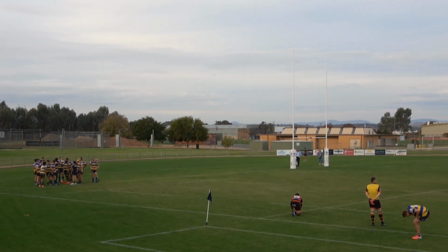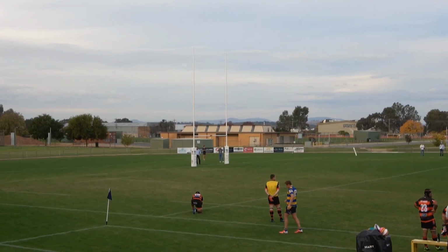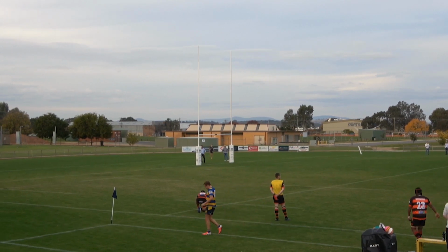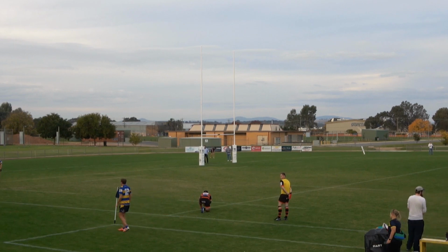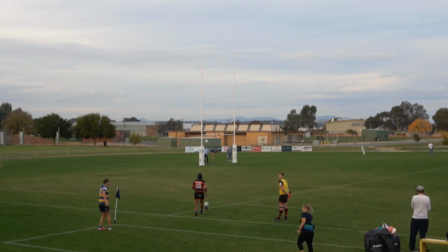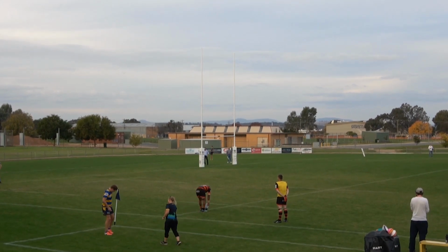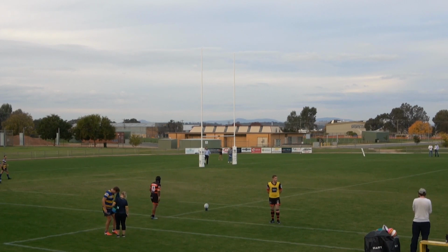Just taking his time with his kick. Obviously, for and against is important, so every kick is just as important as the next one. They put on a great fight, the opposition, Bulls. Plenty of respect for them for that. The game is not over yet.